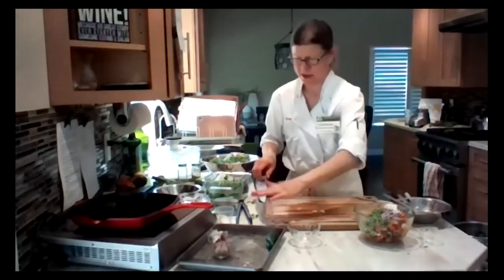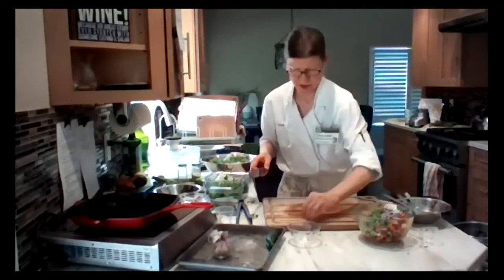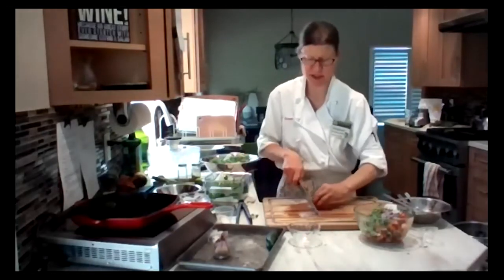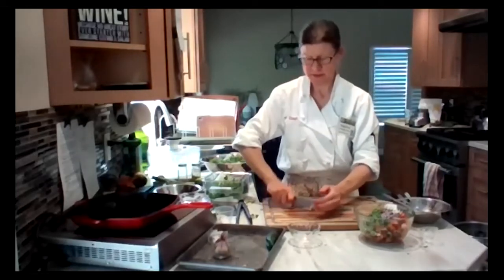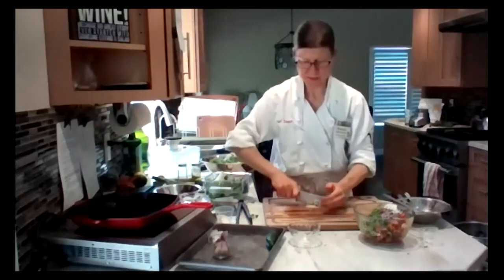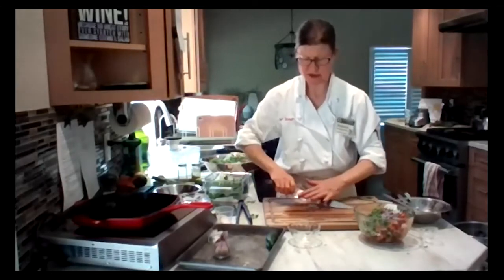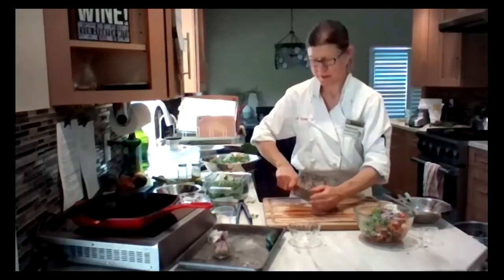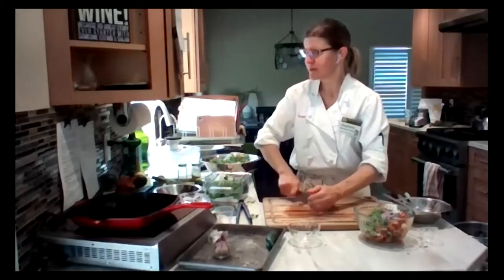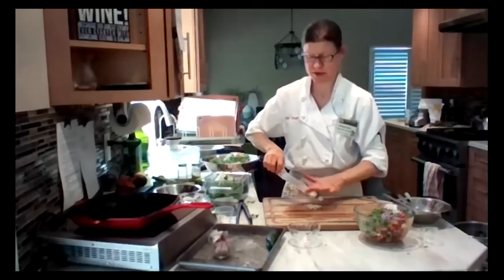All right, so for these garlic cloves, they broke apart, so I'm just gonna bunch them up and then go through here. Give them a little chop. And then once we're done with the garlic, of course, we don't want to forget about the salt. All right, that's the pico de gallo.